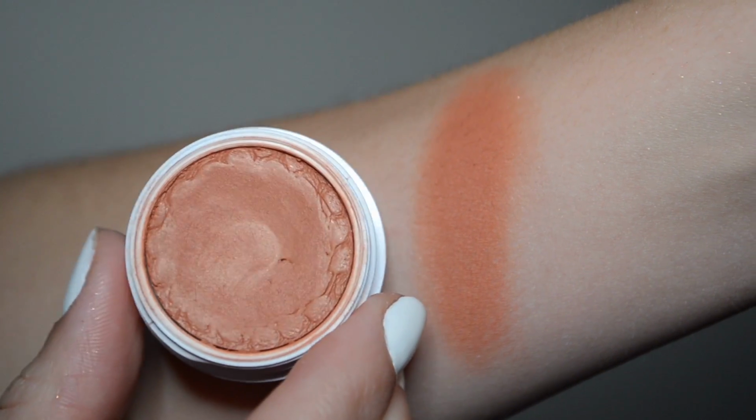This next shade is called Elixir, and this is a matte terracotta shade. This is a beautiful color to add warmth to the eye. I think it looks beautiful on green or blue eyes, honestly brown eyes too. It really would look good on any eye color to really make them pop. I love this all over the lid on its own, but I also really love it just in the crease to bring warmth to an otherwise really neutral look.